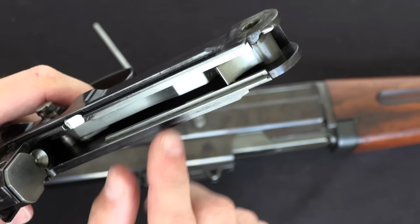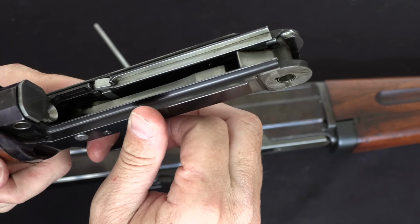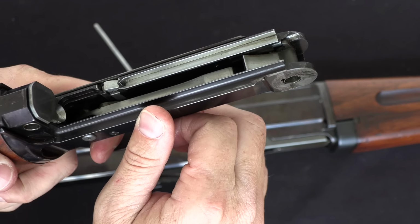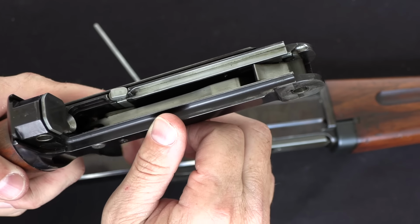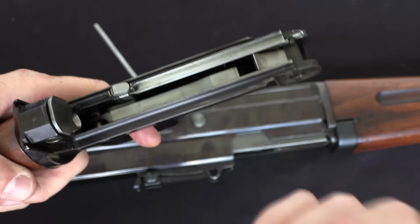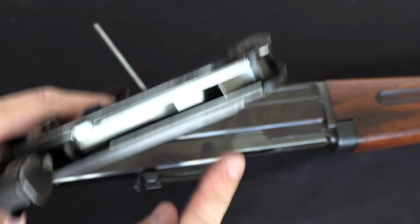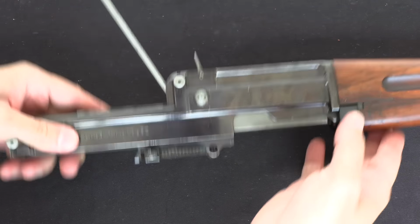Then you also have this sear. So you can see that drop down when I pull the trigger. If I pull the trigger all the way back, there we go, it's going to disconnect. It's because it's semi-auto only. Now, this is a sear. It releases the hammer. The hammer itself is actually up here.